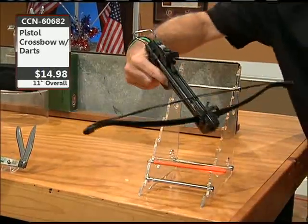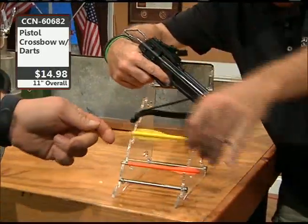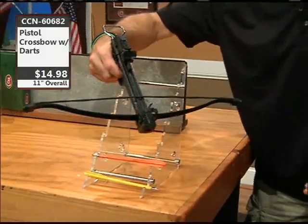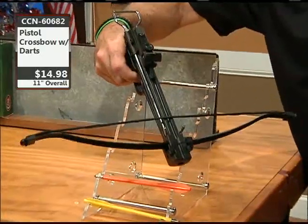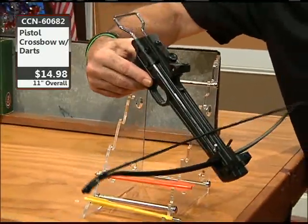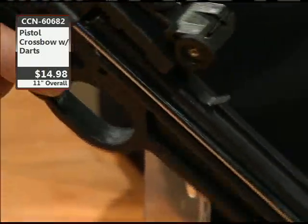You have windage and elevation. Here you go, Sean. You have windage and elevation. Of course, you're going to have a safety. This is not a toy, is it, Sean Phil? It is not a toy, folks, but I will tell you what it is. It is fun. It's fun to target shoot.